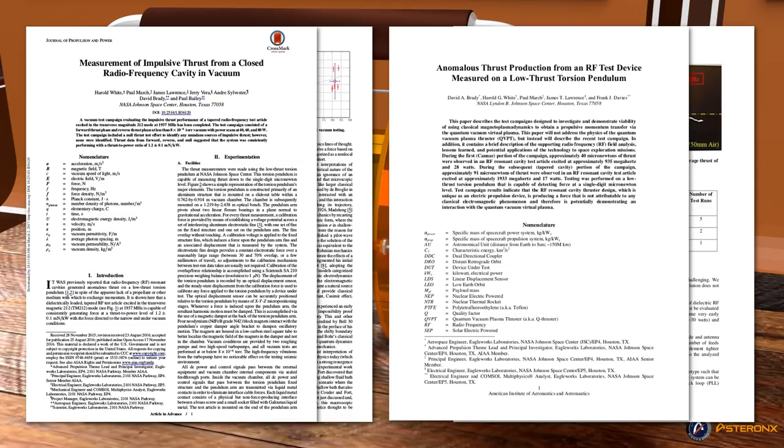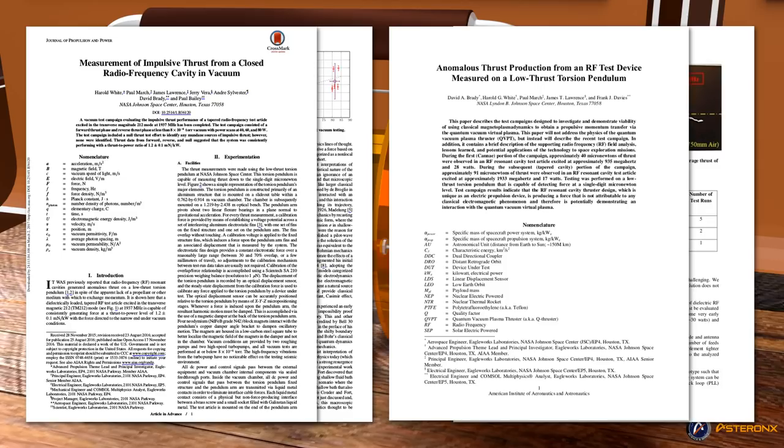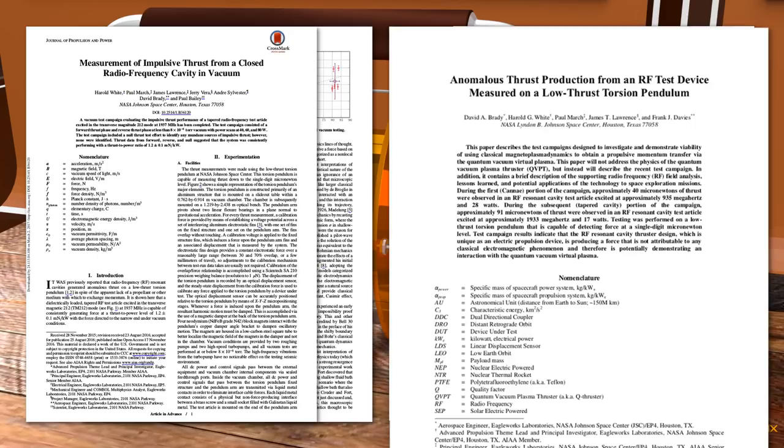Since then, Dr. White and his team have published two papers, one of which, the first one, has already passed peer review, meaning that their work has been carefully scrutinized by trusted, independent scientific peers who have concluded their work to be sound. The two published papers are 1. Measurement of impulsive thrust from a closed radio frequency cavity in vacuum. 2. Anomalous thrust from an RF test device measured on a low thrust torsion pendulum.